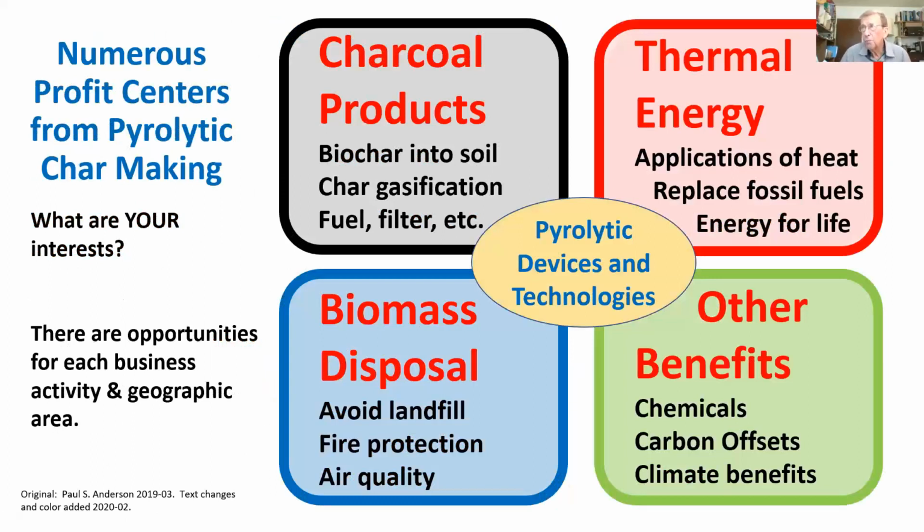There are numerous profit centers for pyrolytic char making, okay? The pyrolytic devices technologies, they're in the center there, but they can produce charcoal products, thermal energy, biomass disposal, and other benefits. Now, we want to get combinations of these. If we're going to want to have lots of biochar production, it's very nice if we're also able to get some financial gain in terms of the thermal energy from it, or simply clearing away to avoid landfills or for fire protection. And the other benefits, chemical derivatives, carbon offsets, and climate benefits, many of them are intangible, or maybe as society goes along, they will become part of the financial structure with it.